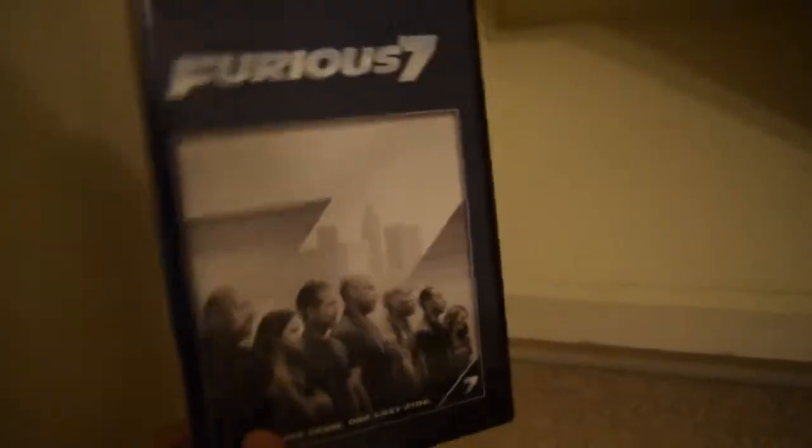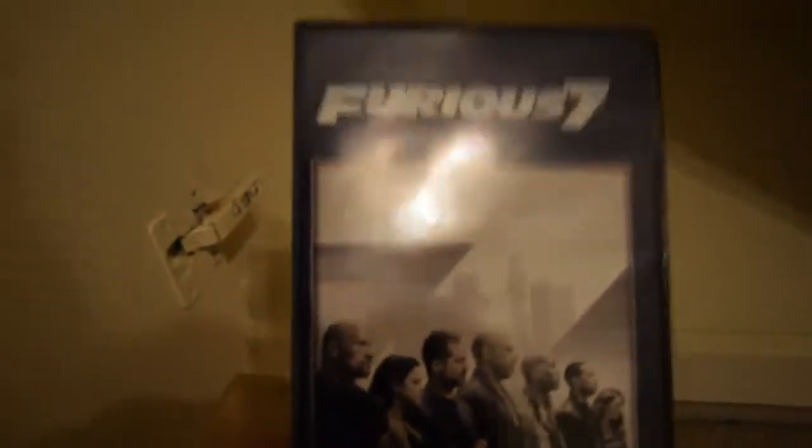Furious 7. Now, I'm not a huge fan of the Furious franchise, but this was a good movie. I enjoyed the action scenes, and it's also Paul Walker's last work, rest in peace. But it is a good movie. I definitely recommend you guys watch it if you like action, because that's all this movie is. It's just 2 hours of straight up action. So yeah.